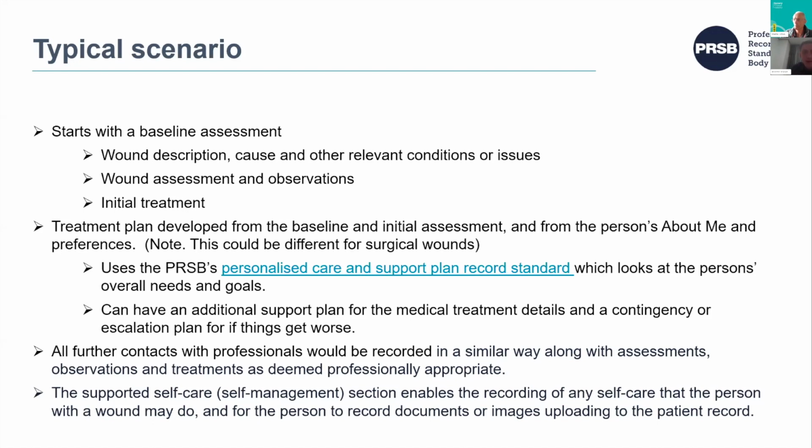So the idea is that we don't nationally write in a standardised way, although we're probably all capturing there or thereabouts the same information, but it's quite interesting to know there is no minimum standard element. The supported self-care section also enables the recording of any self-care the person with a wound may do, and this has been, certainly since COVID, an element that has grown and become more common in practice.